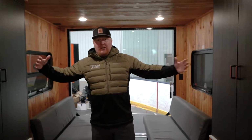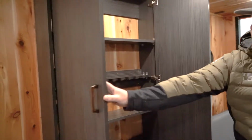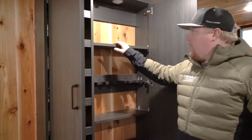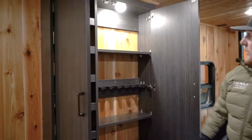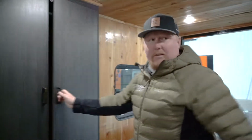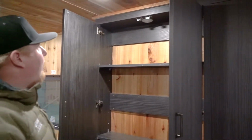You'll see in here, as in many of our Team Lodges, there's cabinet storage throughout the entire unit. This one, gun rack, rod rack, whatever you want to use. You can remove any of these shelving, and then backlit. Step over here, just a bunch of cabinet storage. Another light in this one. It's the same thing in this front cabinet as well.